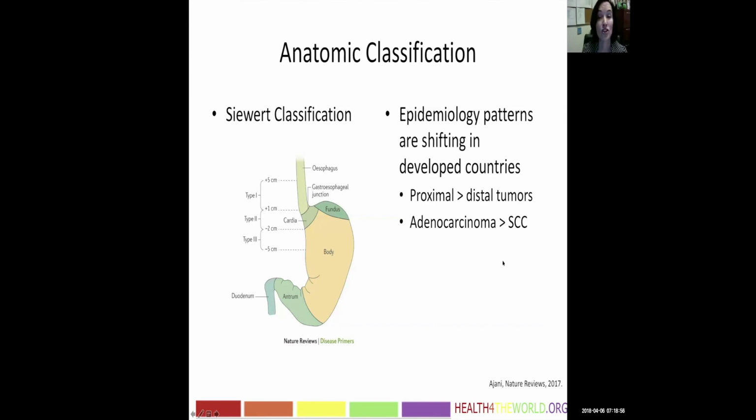Epidemiology patterns are really shifting more in developed countries, including the United States. It's much more common to see tumors in this GE junction area than in the more distal part of the stomach. And adenocarcinoma is quite a bit more common nowadays than squamous cell carcinoma. Squamous we would generally only see in the esophagus. Adenocarcinoma is in the GE junction and further down into the stomach.